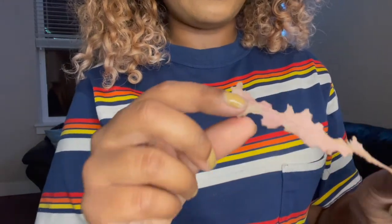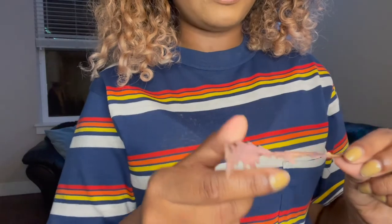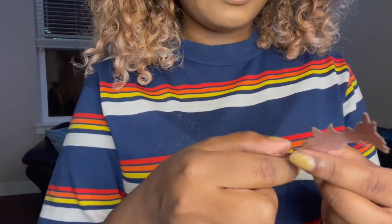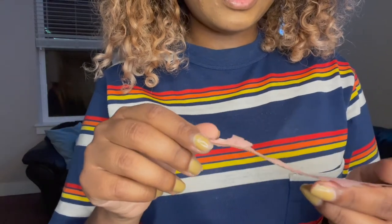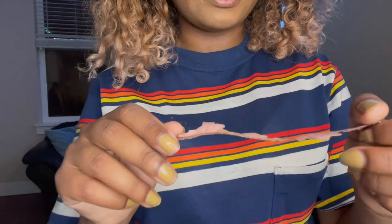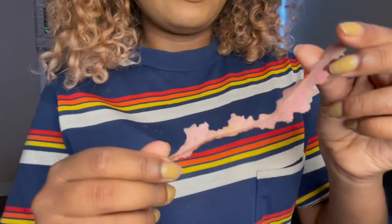It's a very rigid leaf. I feel like if I bent it, I could break it pretty easily. It would snap, definitely. And the coloring is this pinkish red. It's a lot redder when I hold it against the light. You can't really see it. Just trust me.